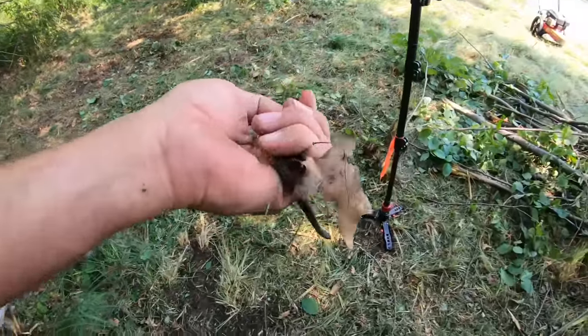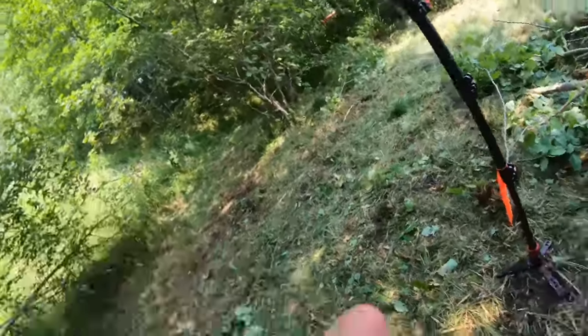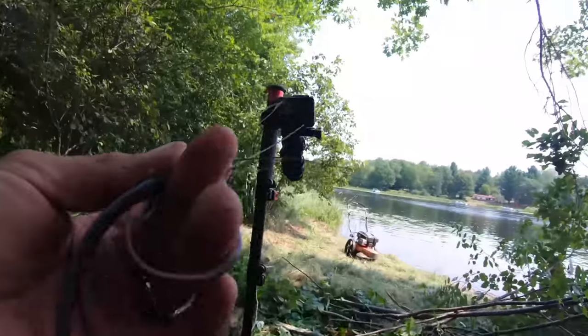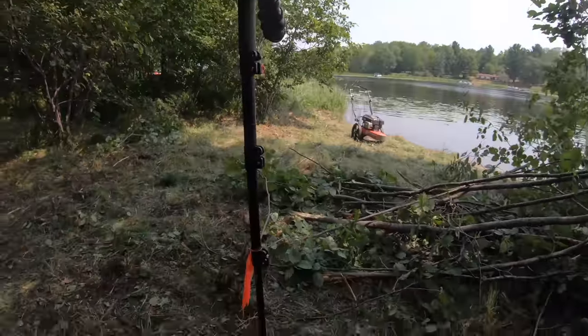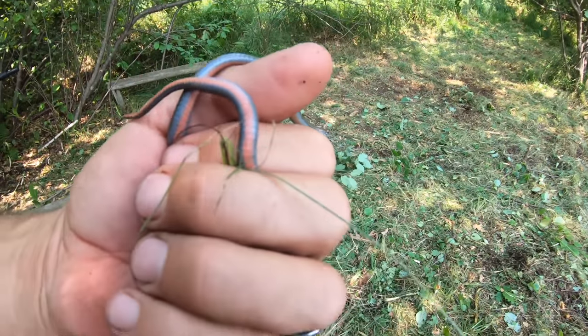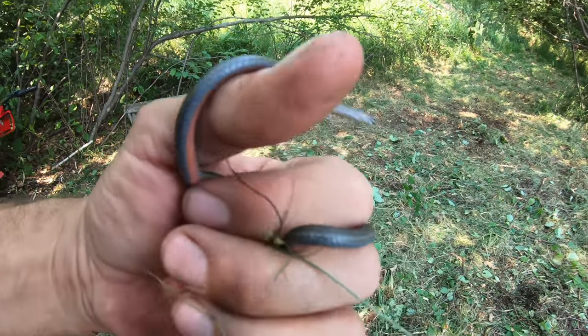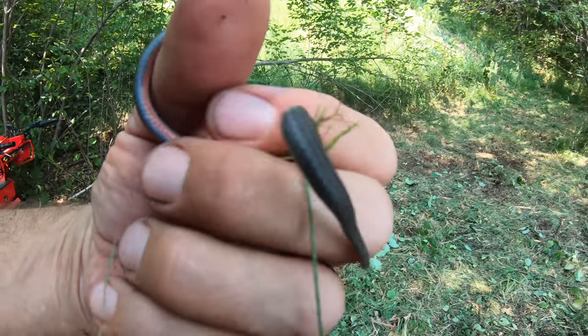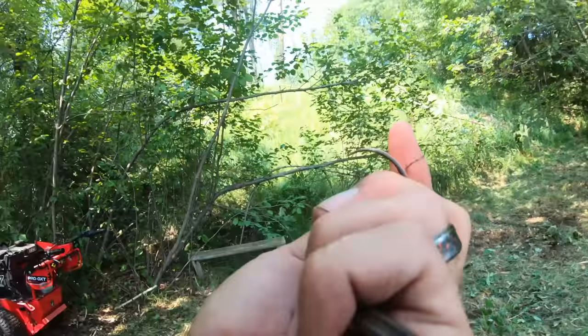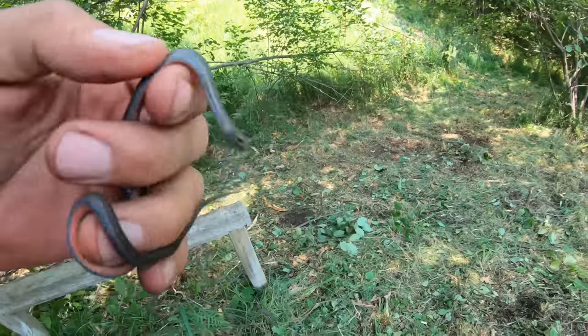You don't see these. Look at this one. Come here, come here. Oh, look at this little gorgeous one. Oh, the beautiful red belly. Oh my gosh, what a gorgeous little specimen. Look at that little guy. Wow.